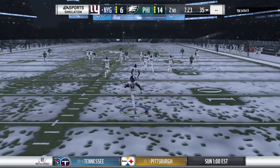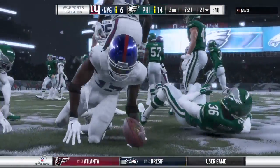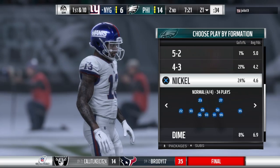That'll be taken in the end zone. And he's able to get it across the 20, but not by much, as he's marked down at the 21-yard line. And New York set to take the field.